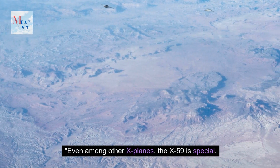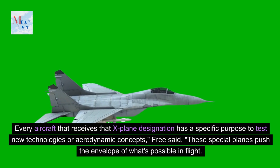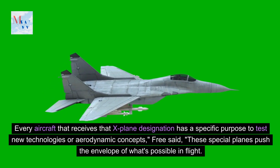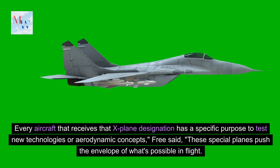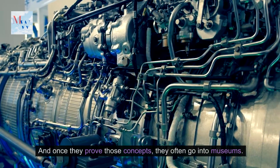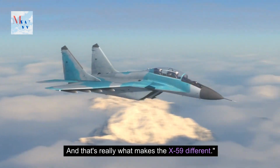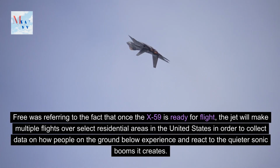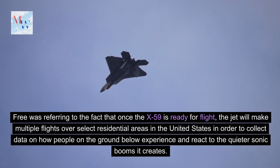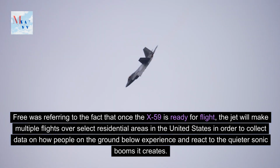"Even among other X-planes, the X-59 is special. Every aircraft that receives that X-plane designation has a specific purpose to test new technologies or aerodynamic concepts," Free said. "These special planes push the envelope of what's possible in flight, and once they prove those concepts, they often go into museums. And that's really what makes the X-59 different." Free was referring to the fact that once the X-59 is ready for flight, the jet will make multiple flights over select residential areas in the United States in order to collect data on how people on the ground below experience and react to the quieter sonic booms it creates.